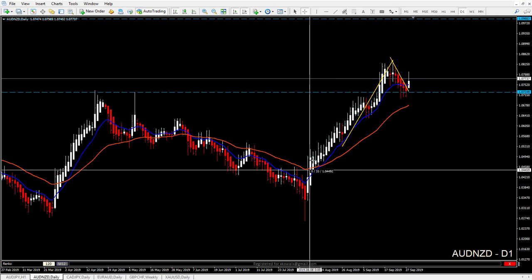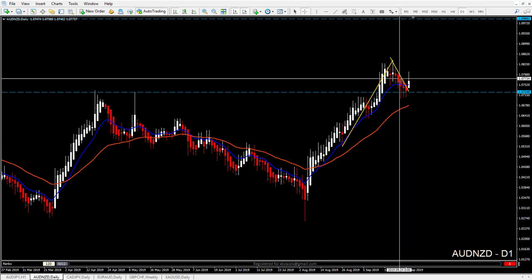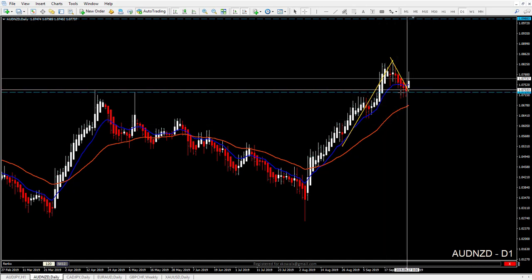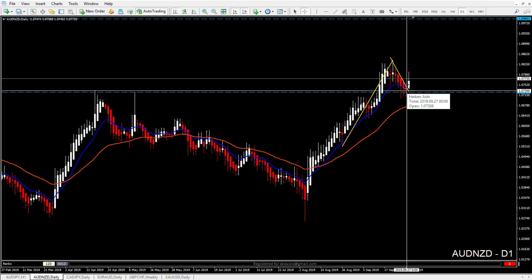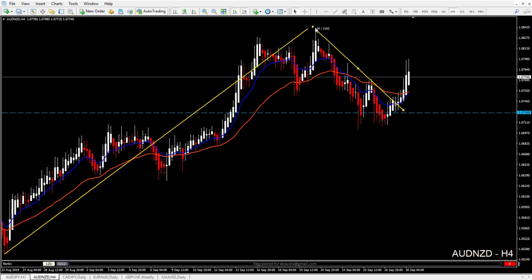Yes, because this is late. Yes, we see price already moved like 400 pips without the bigger retracement, and we also said that on the weekly we might have something bigger. But right now price is bouncing on the support level, so definitely lower time frame entries combinations are good.